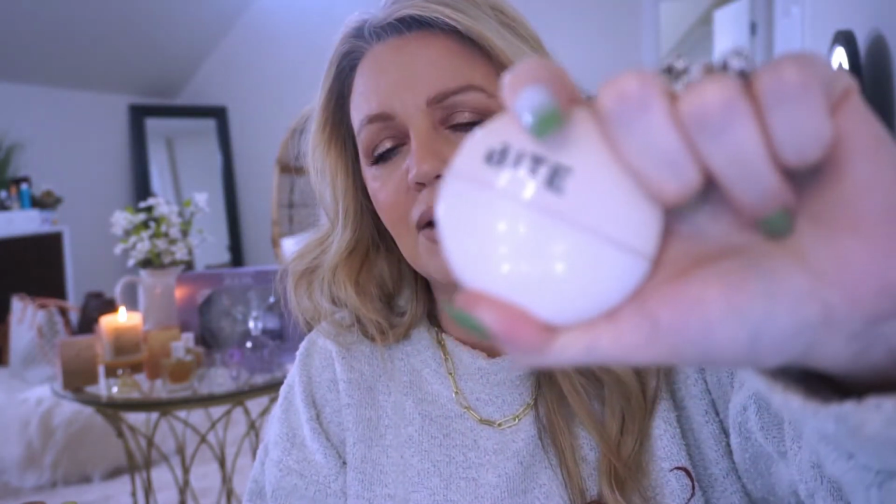Again, Bite Beauty. Came out this year, and I raved about it. The only thing I do not like, I told you guys, is the packaging. The wear time is great. I just don't like the applicator, but it is a good product in here. I just would love for them to change the packaging. That would be amazing.